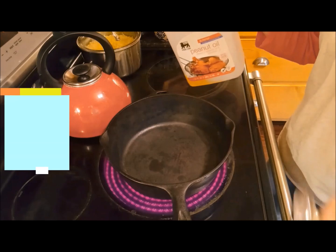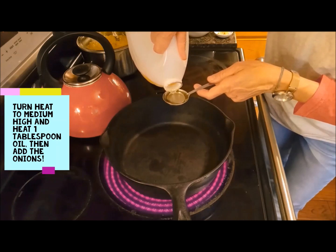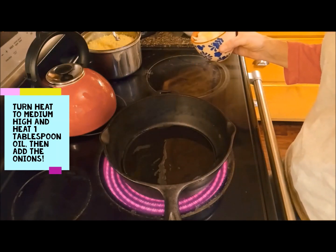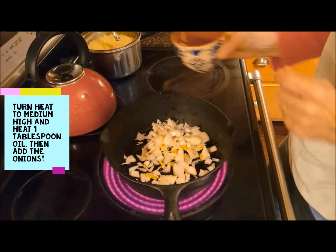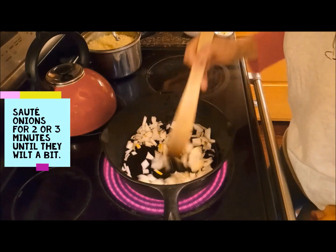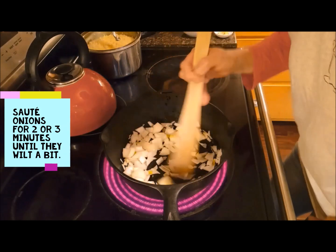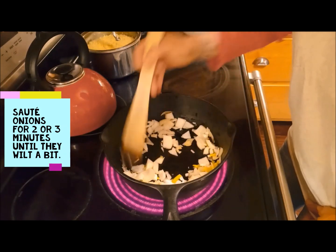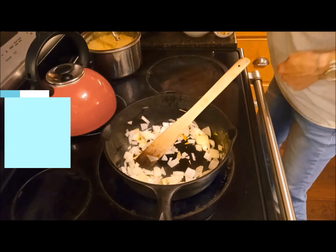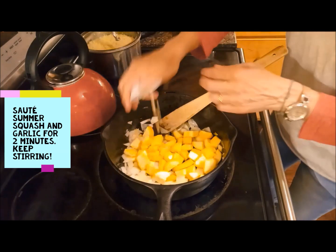So we're using peanut oil here, but in ancient Mali they would have most likely used palm oil from the oil palm trees. Alright, so we're going to saute these onions until they're a little bit wilted and start to get a little bit golden. Okay, that's starting to wilt down a little bit. Let's go ahead and add the summer squash and garlic.